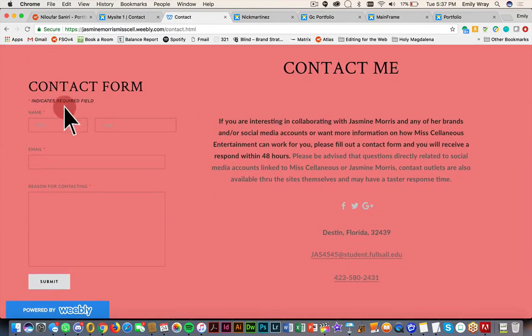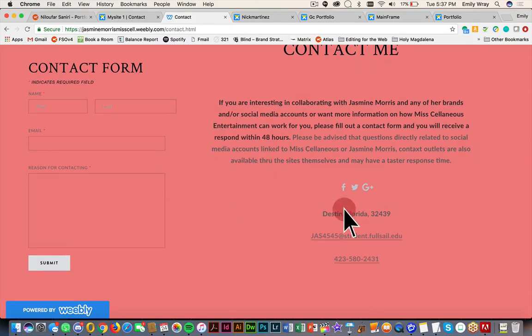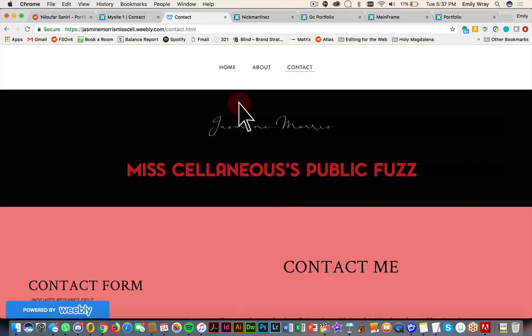I would say "contact form" is redundant language. Left align this text, and it's kind of hard to read this gray on top of the pink. So my recommendation would be either to just go with all black text, or all white text would also show up really well here. This is a nice evolution of your site, Jasmine.